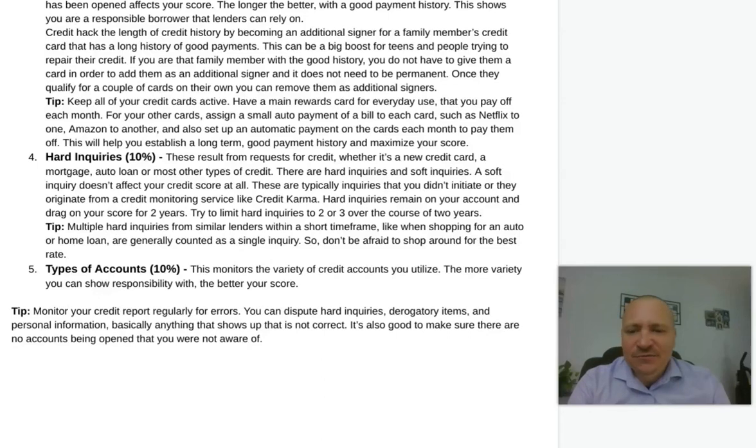Just a last tip to finish this off. Monitor your credit report regularly for errors. You can dispute hard inquiries, derogatory items, and personal information that's just wrong. Anything that shows up that's not correct, you can dispute it, and you should. You want to make sure that your credit report is accurate. It's also good to make sure that there's no accounts being opened that you are not aware of.